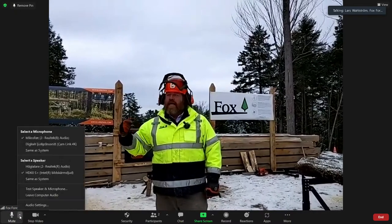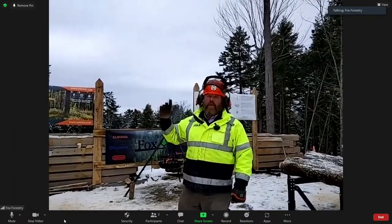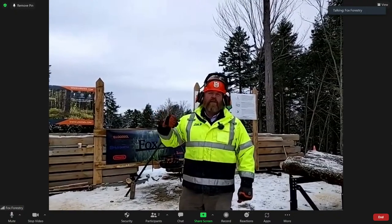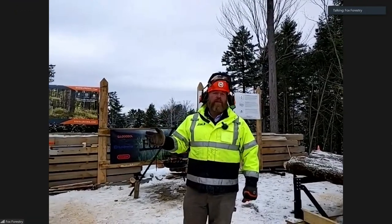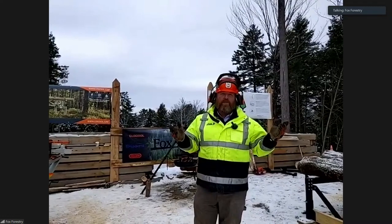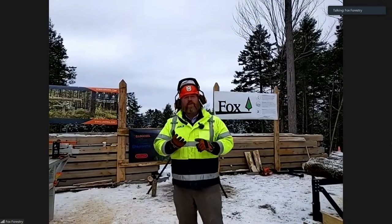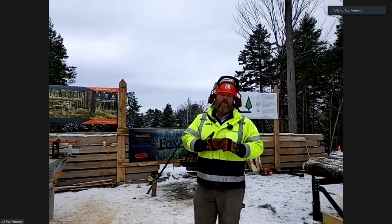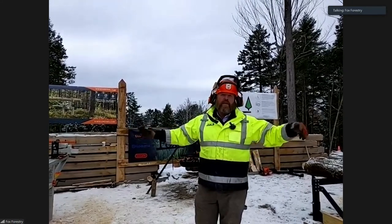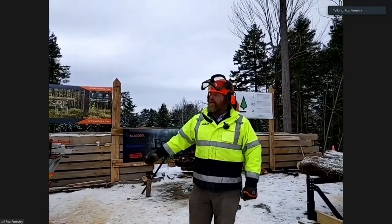What we're working on right now, this is about a 21 acre facility that we have here. We bought this last August and started working on it maybe January of last year. At Fox Forestry, we are a full service forest management company. We have 3 licensed foresters, licensed arborists, and a full timber harvesting crew. We service the coast of Maine and a lot of the outer islands, and use a lot of our local machines out.